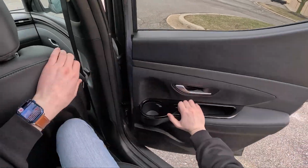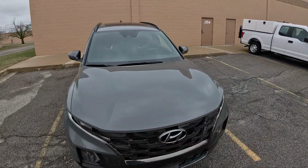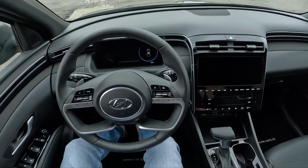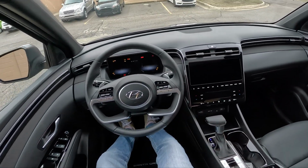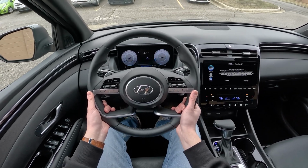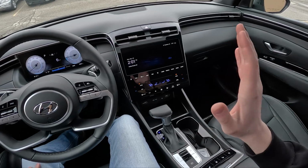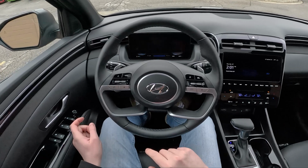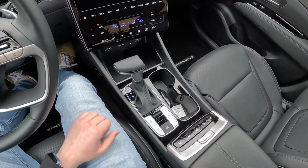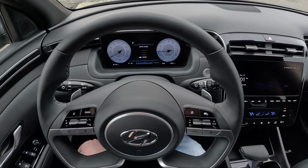All right, let's hop up and take it for a drive. 4,000 miles on this truck. Let's get the seat in a usable position here. All right, pretty basic Hyundai controls here. On these higher trim Hyundai vehicles, you don't get a volume knob, which is annoying, but you do get a little switch right here on the steering wheel, which does allow you to change volume. Heated and cooled controls right here above the center console. 4-wheel drive lock. And how do you change drive modes? Oh, right here. So we've got Snow, Smart, Sport, and Normal.